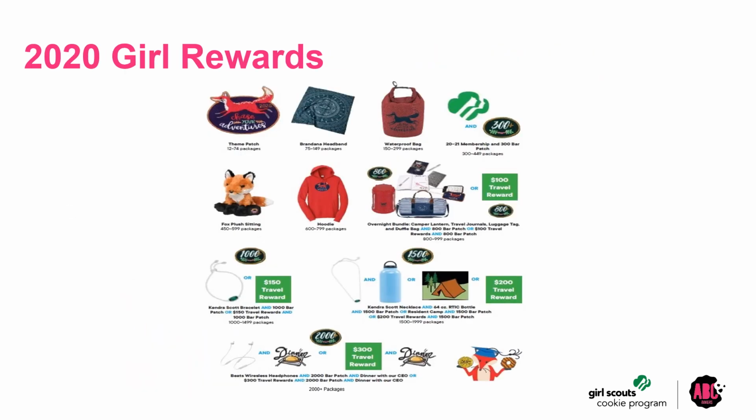Here you will see a snapshot of our 2020 Girl Reward lineup. You will receive an actual flyer for each girl once you pick up your troop sales material from the Council office. Recognitions are cumulative. Troops that opt out of recognitions will receive all patches and the items at the 800 and higher levels if earned. These troops will not receive membership at the 300 level.